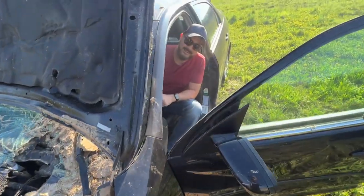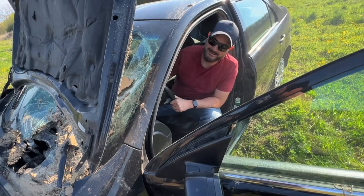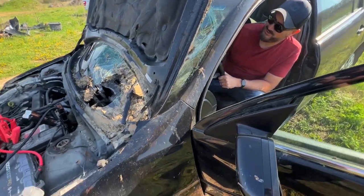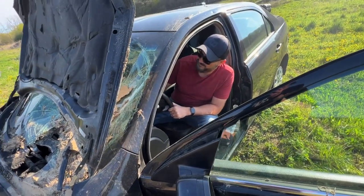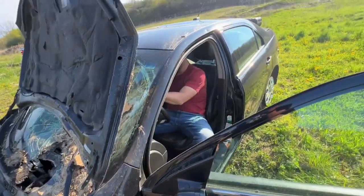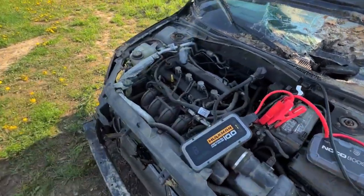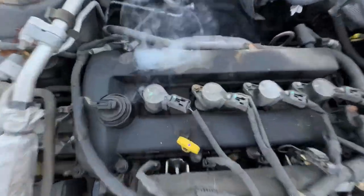We should just put some vegetable oil in it. It should probably run fine. I bet you it works. She sounds healthy. That was hilarious. I can't believe she went up and going again. Apparently you just gotta let it sit and marinate and rust a little bit. There's no oil or anything in this. This engine is completely dry on the inside. The only lube is the gasoline, so.